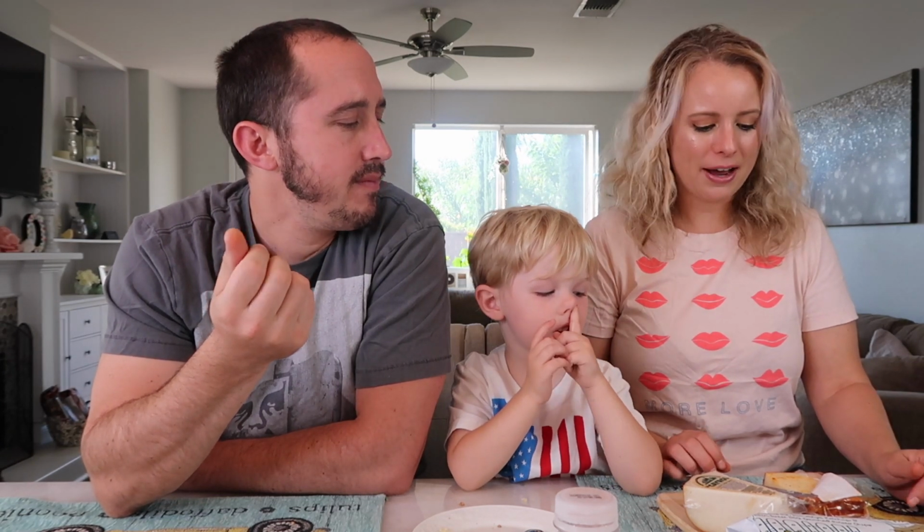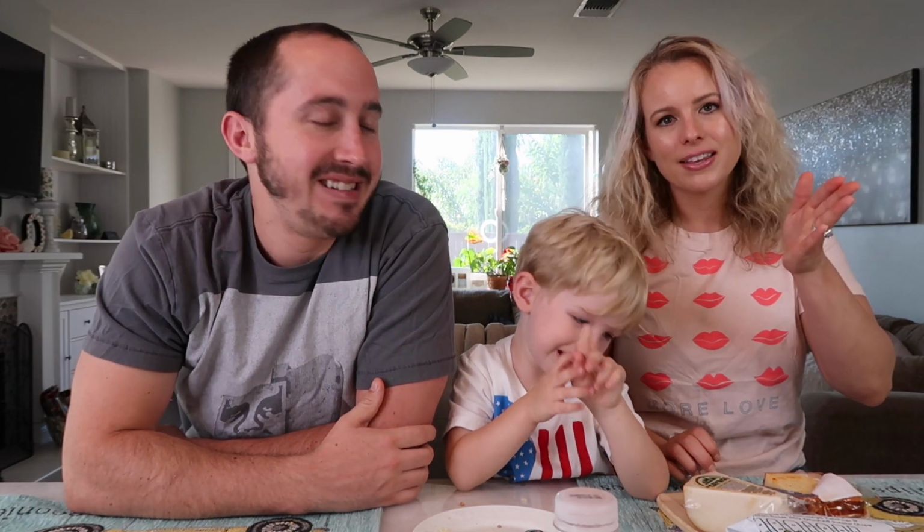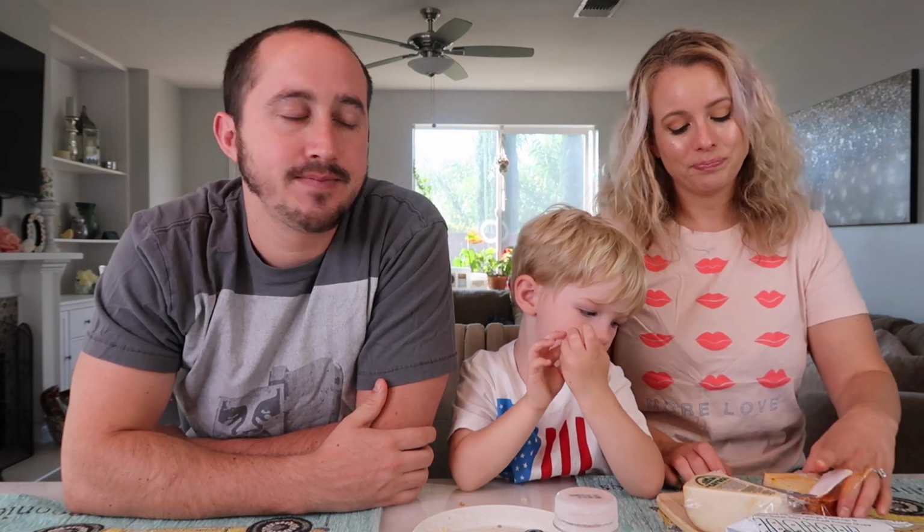Yeah, I think this would actually make a good grilled cheese. We're just on the grilled cheese mindset today, but I think it would make a really good grilled cheese. So it's not too crazy flavor, but it has a really good smoky flavor. If you like smoked Gouda and things like that, it's very smoky like that.